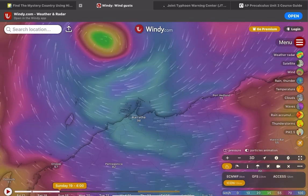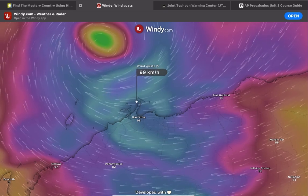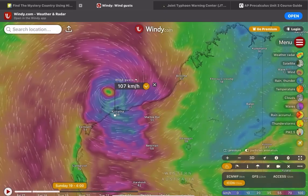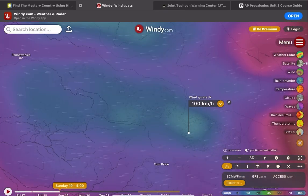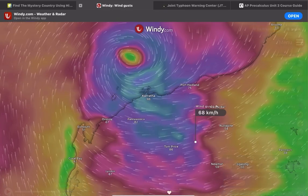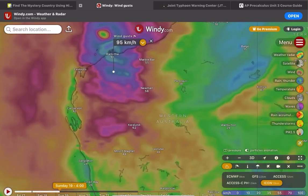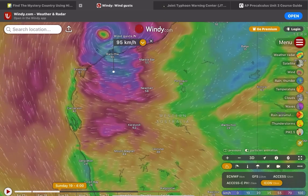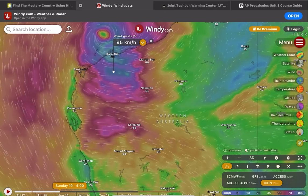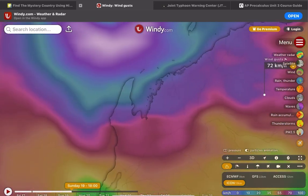It goes, and then the arc is all the way to 106 km per hour gusts. Some spots in Western Australia 107, like 97. So be careful if you are in those areas of northwestern Western Australia. Some downed trees and power lines, and some blowing dust. So be careful. The wind there goes into Sunday, still into Monday.